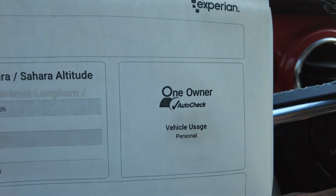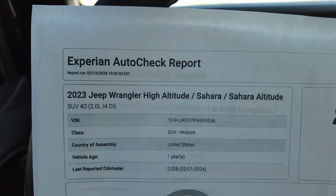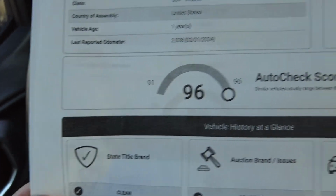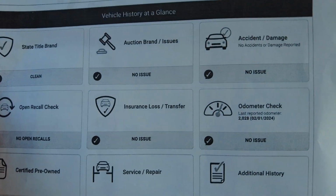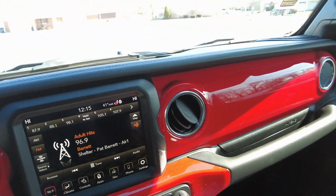I always like to show this. This is the paperwork history, I like to say. It's put together by Experian. This is a one-owner vehicle, which I sure hope so with those low miles. No issues here. No title issues, no auction issues, no past accidents, no open recalls, no insurance issues, no odometer issues, no service issues. Really a clean vehicle. We post these on our website. Just look for that AutoCheck emblem there, and you can dig in. But the gist of it is as clean as they come. Like I said in the beginning of the video, nothing negative here.